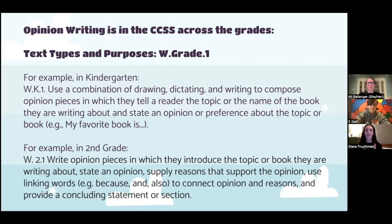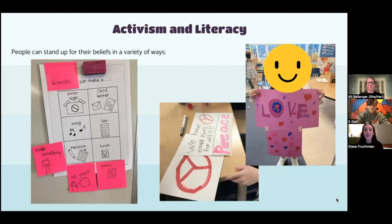And the reason I think that can be really powerful tied to 'Twas the Night Before Pride, next slide please, is that this is a really great tie-in to talking to students about activism and where activism can come out in literacy through opinion writing. So I think that message that we can stand up for what we believe in.